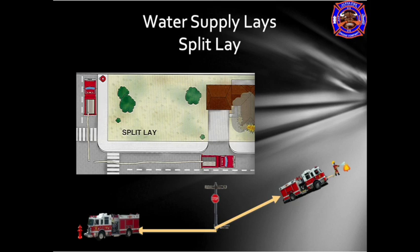There is definitely a benefit to this compared to the first arriving engine making a complete hose lay from the hydrant around the corner to the fire, knowing you have a second arriving engine coming. Plus, the benefit of this is it puts a pumping apparatus at the fire hydrant. If for some reason there's low pressure at that hydrant, you're not relying on the pressure from the hydrant to push the water through the hose line to the first arriving engine. For this operation, you'll actually have an engine sitting at the water supply.